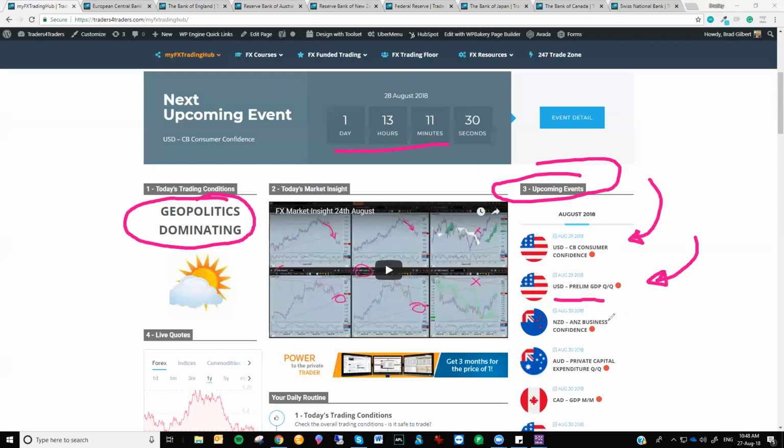You've got ANZ business confidence numbers. Now, this usually isn't that important, but the RBNZ highlighted this is their biggest concern. And if these numbers are weak, they're going to have to start potentially cutting rates or doing something to stimulate the market over there. Aussie private capital expenditure, a very good number. It's like on the back of consumer confidence: if there's been money injected into the economy, that's a very positive outlook. If it's weaker, well, then the inverse.